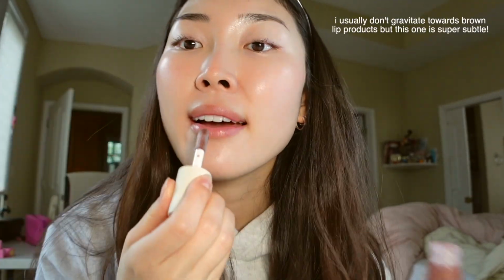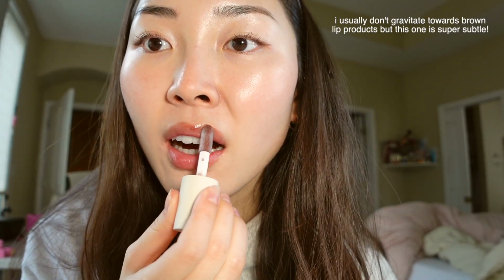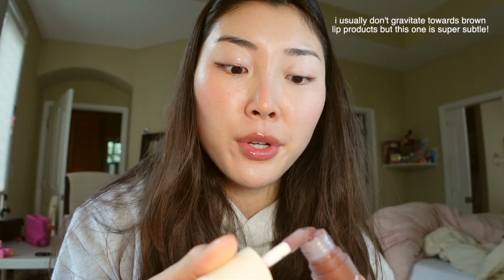On top of that, I love my Summer Fridays lip oil. This one's in the shade Rosewood Nights, on the browner side, and I just can't explain how good this formulation is. I know there's so many lip oils on the market. This one is really worth the hype. It's so pretty. I feel like they really nailed this lip oil, because lip oils right now are a real hit or miss.